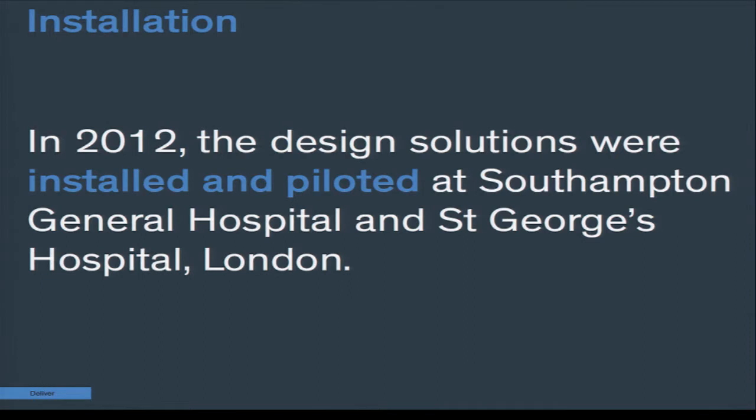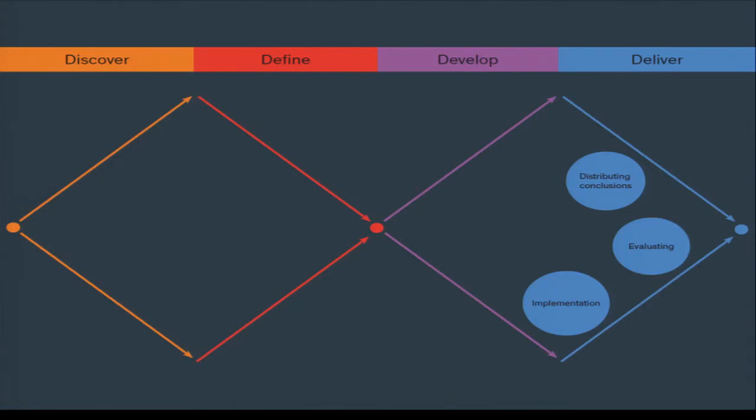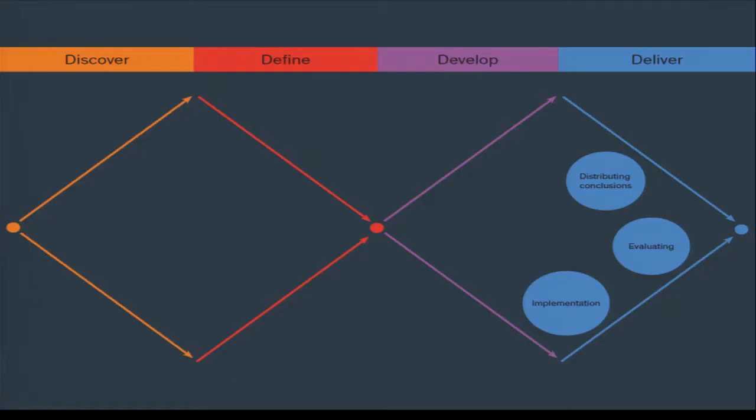So in 2012, they were installed and piloted at 2 hospitals in England, Southampton General Hospital in Southampton and St. George's Hospital in London. So we worked closely with these trusts throughout the implementation process and to customize our designs. So we still have a lot to cover under implementation and delivery, but I think we're going to stop here today and just give you a quick little recap of everything. And tomorrow we will pick up so you can see the solutions installed at trusts and where we've gotten to, as well as the evaluation process and how we undertook that.